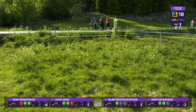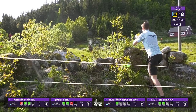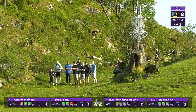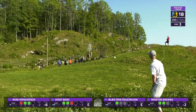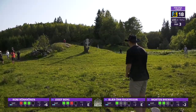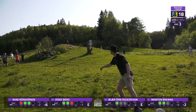Easy. Okay. Yep. And Morten, if he pars, he's breaking the course record by 2 strokes here. Yes. If he birdies, he's doubling the course record, which is very impressive. But either way, some really, really great golf. Looks like Josef and Blair are going to try and share the podium there. But they were definitely long putts on an elevated windy basket. You don't want to mess with that.